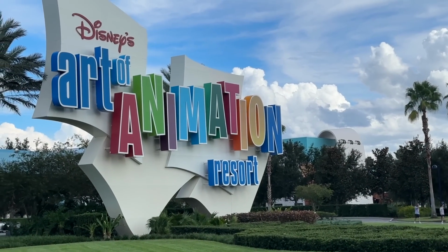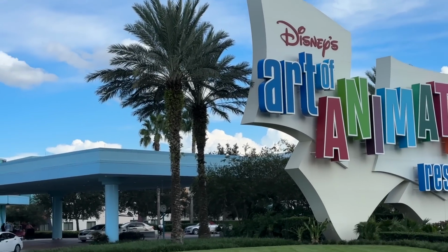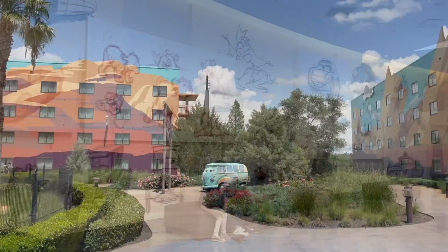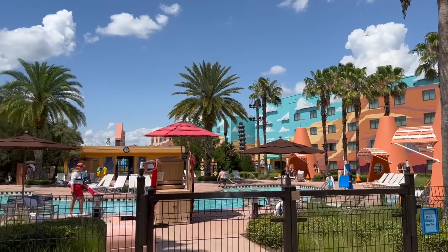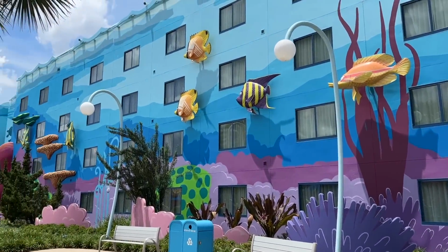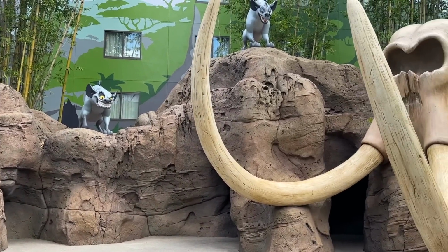Now, some of the best character-themed rooms can be found over at the Value Resort, Disney's Art of Animation Resort. While standard rooms here are also Little Mermaid themed, the family suites are the real stars of the show, with character rooms designed around popular Disney films like Cars and The Lion King and Finding Nemo. And while these family suites can get pretty pricey for a value resort, typically ranging between $500 and $800 per night, sans discount. Now, if you get a discount, it's going to be cheaper.